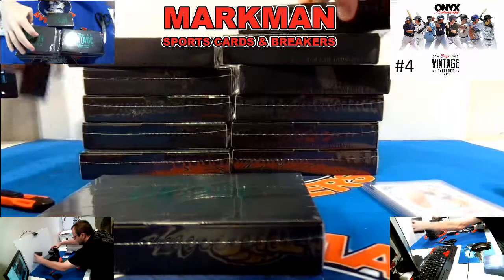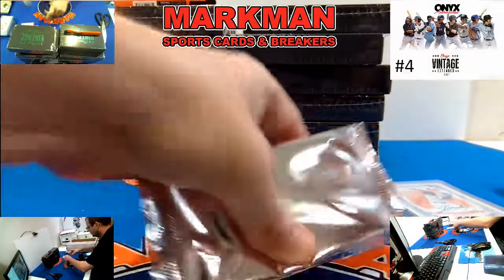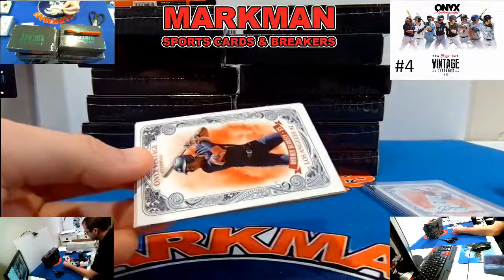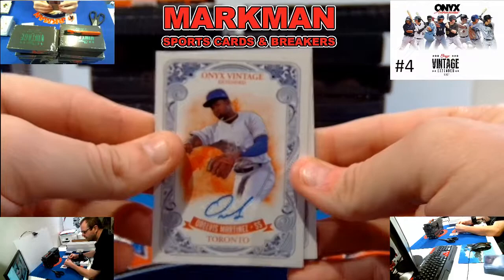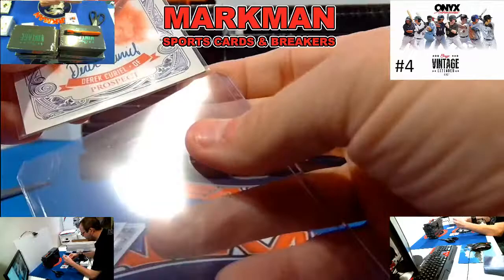Box 12. Empty. Marco Luciano. Werner Blakely. Elvis Martinez, Blue Ink, for the Blue Jays. And Derek Curiel, Prospect. Both Blue Inks. And that's how we wrap up the first half of this case.